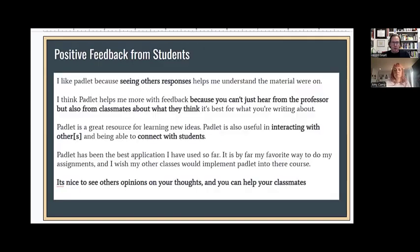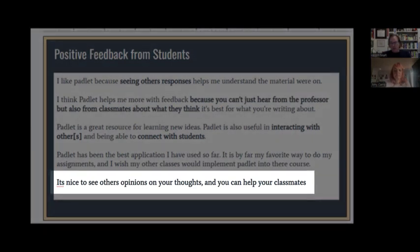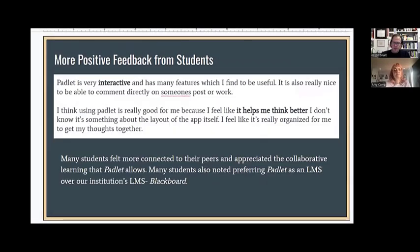Here's some of the qualitative feedback. The very last one here kind of hits the nail on the head. It's nice to see others' opinions, and you can help your classmates. That's a pretty great student sentiment. Here's some more. Amy, if you want to take these ones.